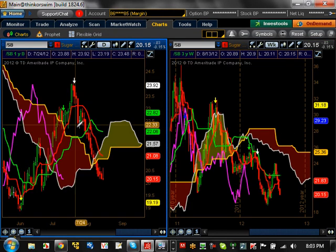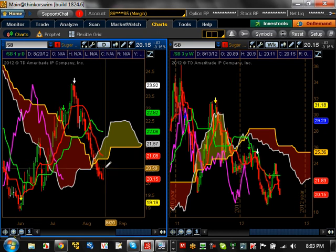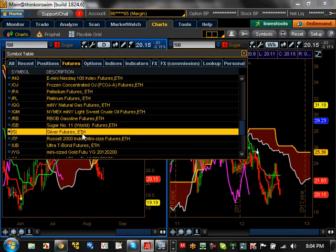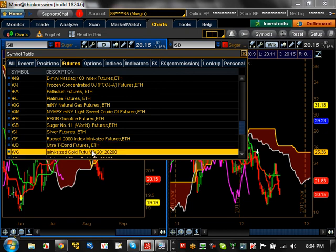Sugar, really nothing going on right now. Daily starting to basically pop out here. However, major support is going to be basically 19.75 on this one. Major resistance on this one is going to be roughly around 22.06. But definitely keep an eye on this one, because if it breaks down further, then you have a possibility of it going lower.